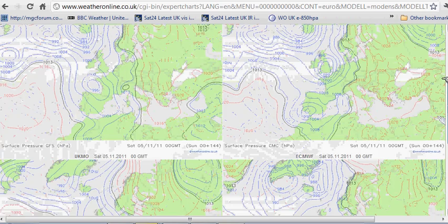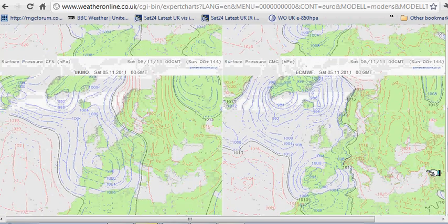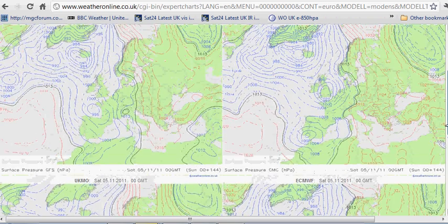Now these are from weatheronline.co.uk. They're all valid for the same time. And you see how they're all going with this idea of low pressure out towards the west of the country, look. There we go. And high pressure towards the east. However, subtle differences between the two.